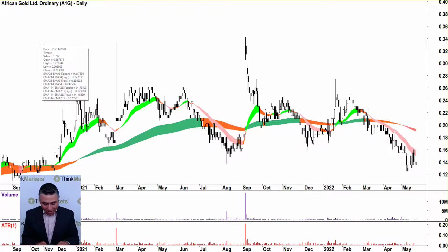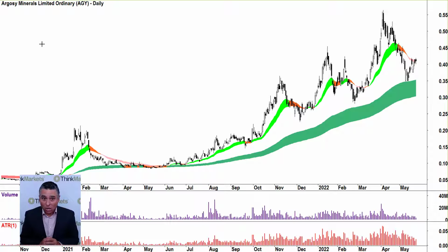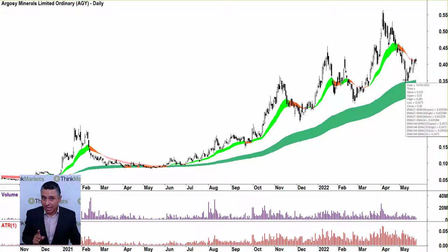Okay. And AGY, Argosy looks better than Liontown, but hardly inspiring. There's enough in it to hold it. I can't get to a buy. And a close beneath here, I think, would be devastating. That low there, 34.75, so 34.5 or lower. Okay, we can see signs of potentially building supply there. Overall trend still up, so going to give it the benefit of the doubt and say hold on that basis.